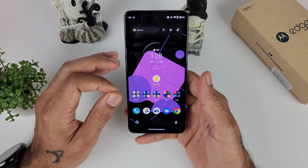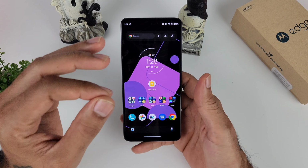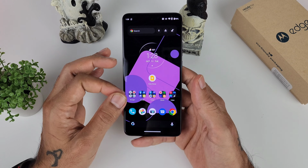Plus, you also get face unlock on here, which is fantastic. And I think they both work pretty well. Fingerprint sensor is fast, no complaints. I hardly get any misreads. And I do love the animation that you could change for that to give you a different animation.